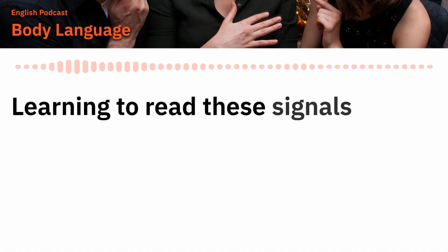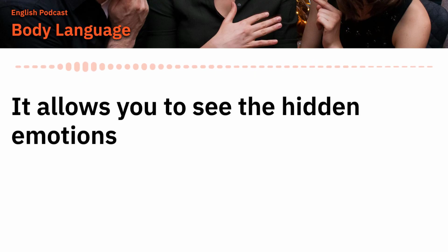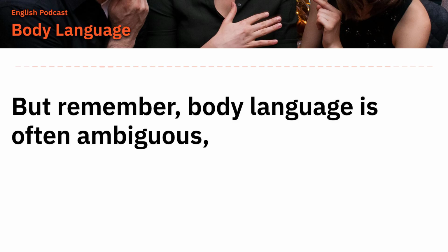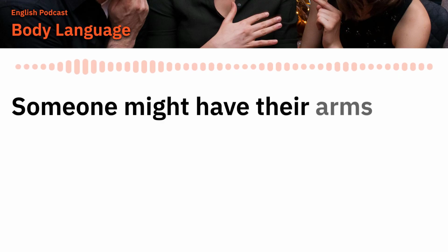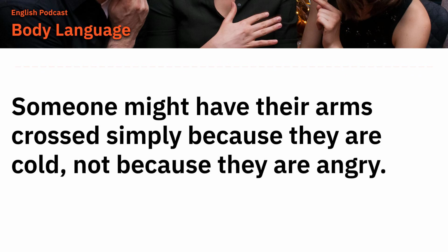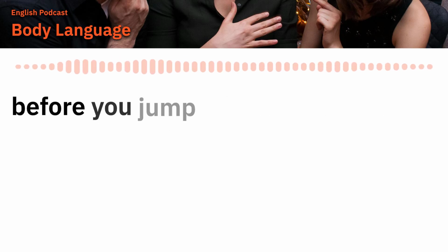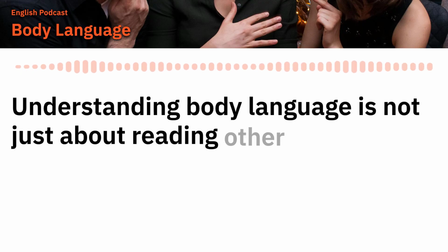Learning to read these signals is like gaining a superpower. It allows you to see the hidden emotions beneath the surface of every conversation. But remember, body language is often ambiguous, meaning it can have more than one interpretation. Someone might have their arms crossed simply because they are cold, not because they are angry. Always look for clusters of signals, 3 or 4 signs that point to the same emotion, before you jump to a conclusion.